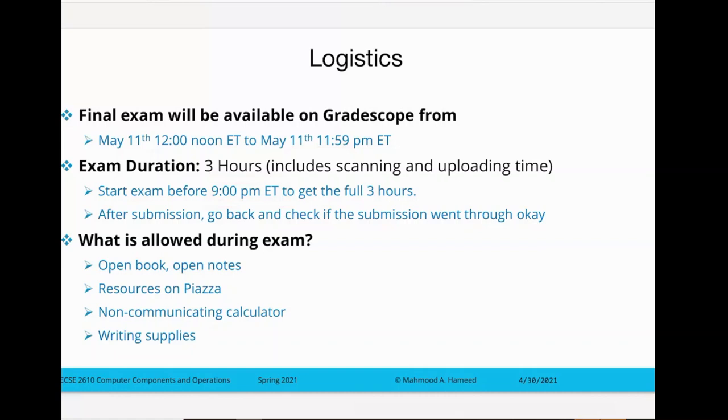3 hour exams are marathons as it is. I know it's already too much. Yeah, don't start that late, do it early. Will there be more questions than the previous exam? Yes, there will be more questions than the previous exams. But your answers will also be quicker to obtain. So there's a balance there. I'll talk more about that.